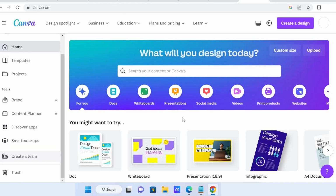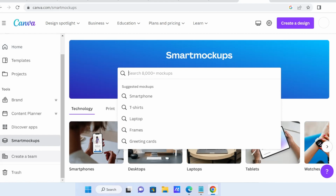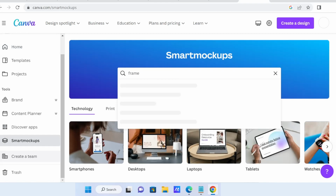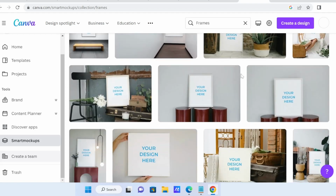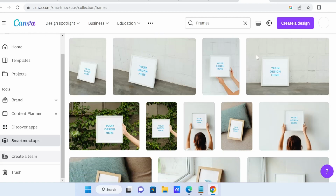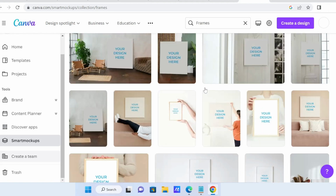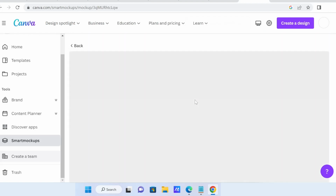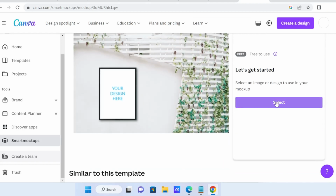So basically all you've got to do to get your frame mockups is go to canva.com and press the smart mockups tab. And here you'll have to type in frames, or frame, because that's what we're looking for. And Canva will give you very good looking mockups. There are a lot of different types, so you could be scrolling here looking for the perfect one. I'm just going to pick this one to show you as an example. And then you press select.